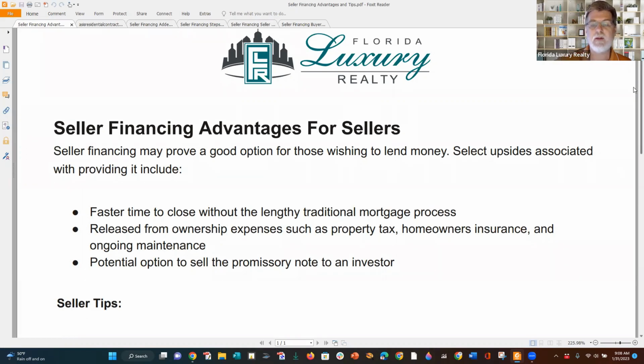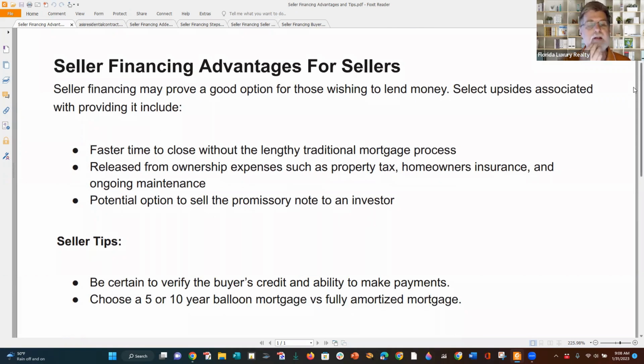So, seller financing advantages for sellers. Obviously, they could close faster, right? Because they're not going to have the same stringent requirements of pre-approval, underwriting, and all those things that a traditional lender would have. So they could close faster. They would be relieved from ownership expenses, such as property taxes, homeowners insurance, and ongoing maintenance.